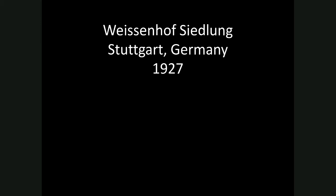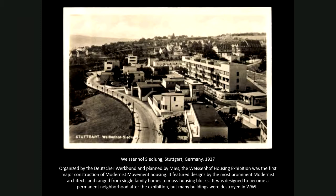It takes place in Stuttgart, Germany, which is just outside of Frankfurt, a fairly major city in and of itself, in 1927. And what's really fascinating about this exhibition is it is like taking the greatest names in early European modernism, and they all get a chance to showcase some of their work all in one tight little area here. So it's a real neat thing to study to really get an understanding of the full effect of European modernism, not just individual buildings all spread around the continent.